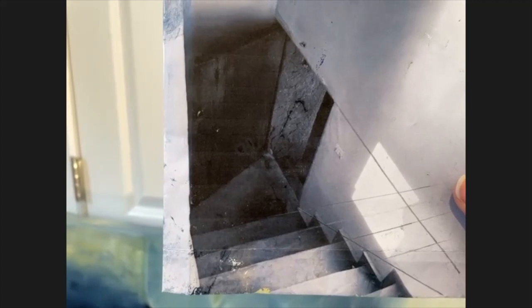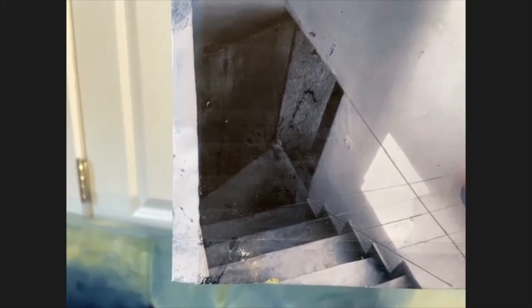Oh, so it was just going to a club or dingy cellar? Yeah, it was going to like a lower level somewhere. We didn't go down it. Oh, but you romanticized it a little bit.